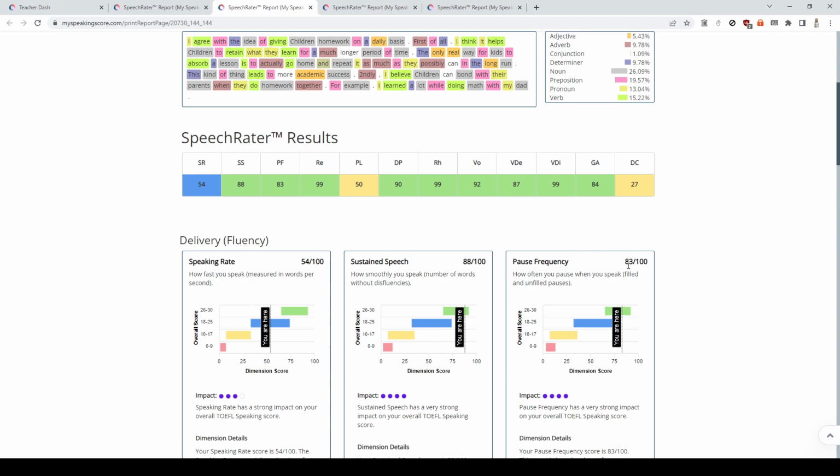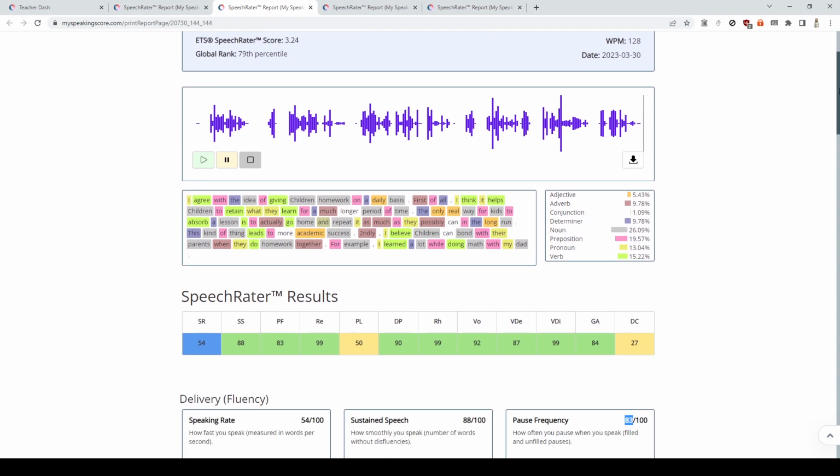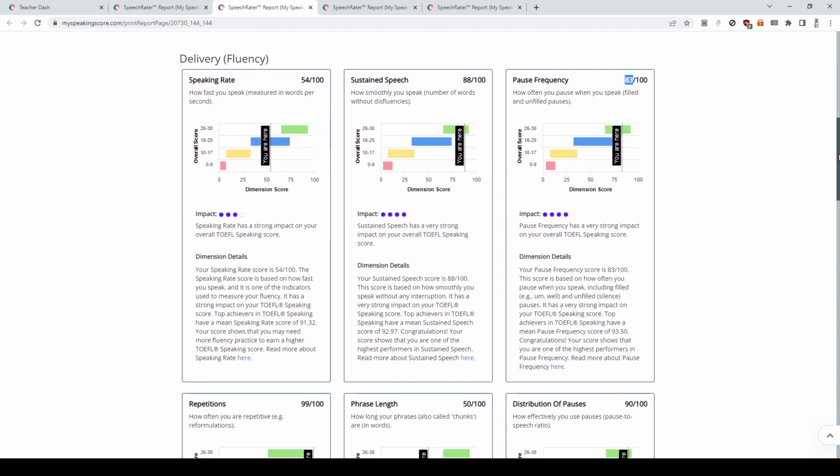Now, you can see that the pause frequency score itself is okay. There's not a lot of pauses, right? If you look at the waveform, I guess there's like 1, 2, 3, 4, 5, 6, 7 pauses. That's not bad for 45 seconds of speech. And the pauses are in natural places, right? I'm pausing at the end of a sentence. I'm pausing after a transition. I'm pausing before a conjunction or after a conjunction. So those pauses are normal. It's like the pauses I have when I'm speaking to you now.